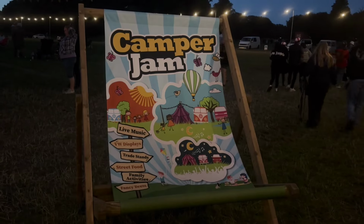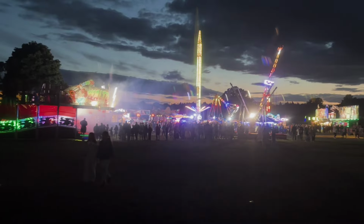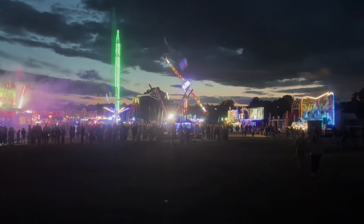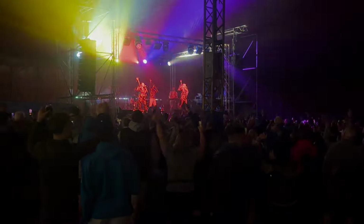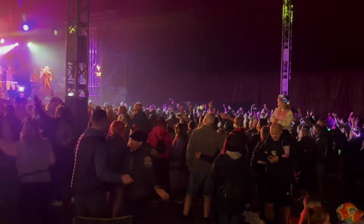Just spotted the camper jam chair, we have pictures today. The garden bar is lit up. The other bar is lit up. Probably a big chance I'm going to get a copyright strike on this video. Can't help it, there's music everywhere.